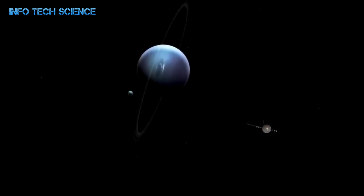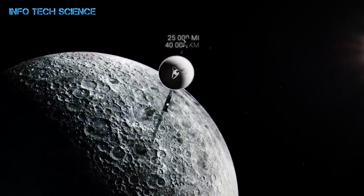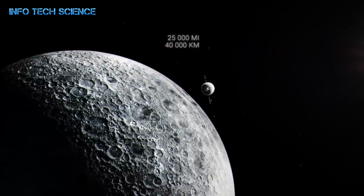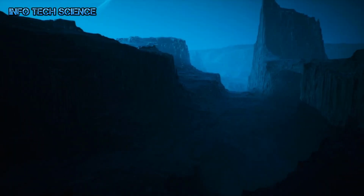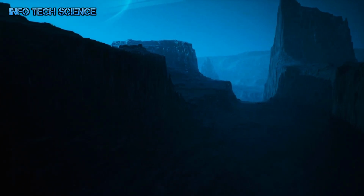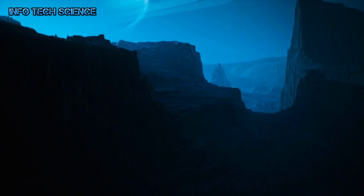The spacecraft would enter a polar orbit around Neptune and deploy 2 small satellites. One satellite is classified as a penetrator, meaning it could slam into Triton's crust like a dart, giving us our first up-close readings of the icy world's surface.